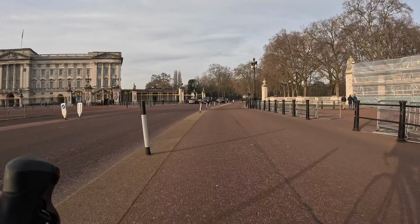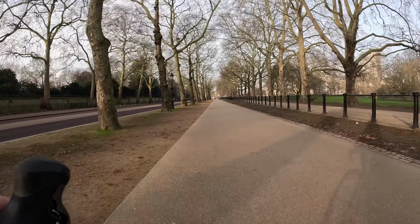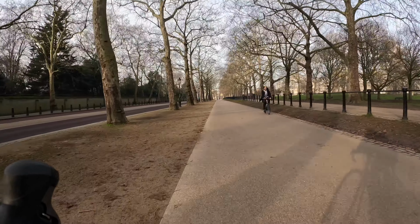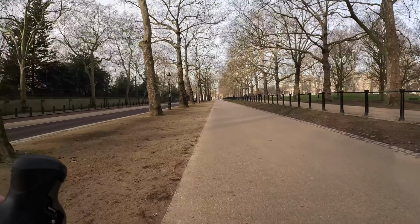It's cycles on the left here and pedestrians on the right, and if you take a look at that fence, there actually isn't a break in the fence the whole way up the hill. It's really difficult to get from this side of the fence to the other side, which is why you'll sometimes see pedestrians who've picked the wrong side at the top or bottom of the hill continuing to walk up the cycle path.